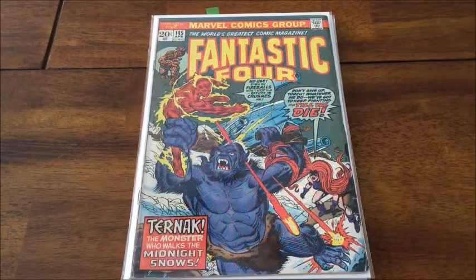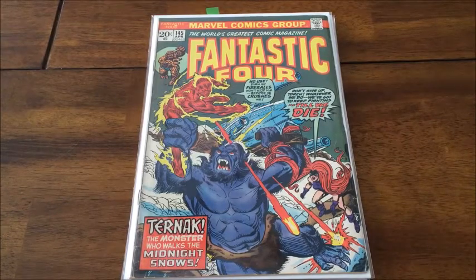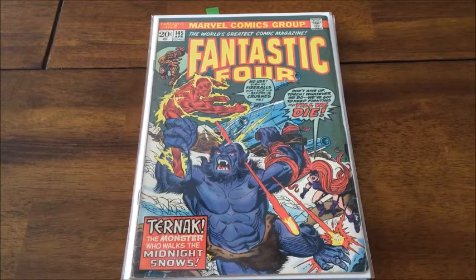Issue 145 of Fantastic Four. This is the first appearance of Thundra, and what got my attention for this book, this cover, is I recognized the Gil Kane artwork on the cover. Did I mention that I was a huge fan of Gil Kane?